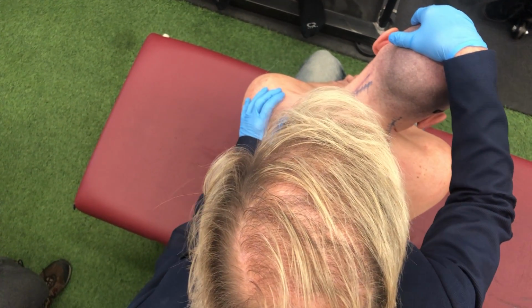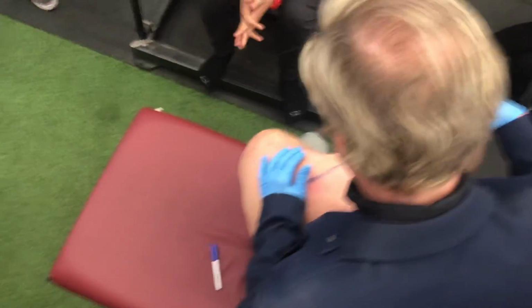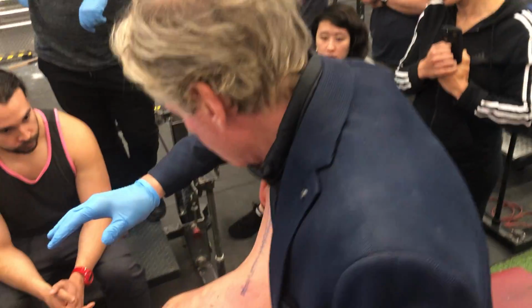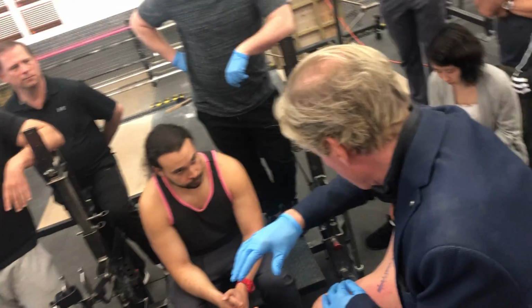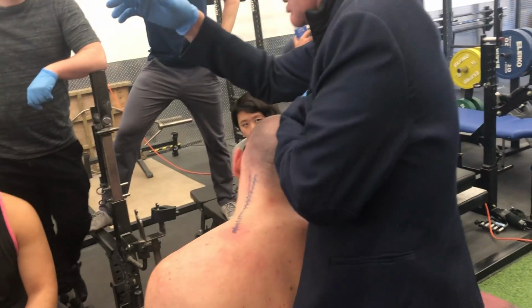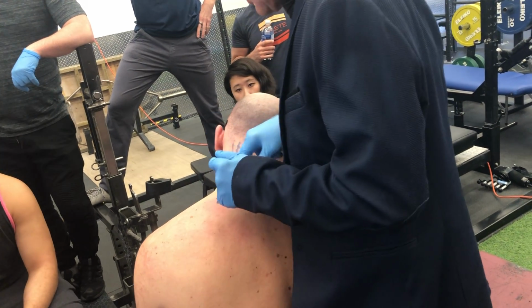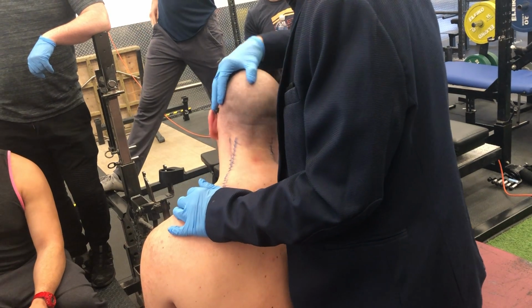So to lengthen this, what we're going to do is, well, there's two different ways to do it. But if you're going to do it from up above, you're going to take the head in here, in the crux of your underarm, and you're going. This is very important that you do this properly. Now, if you do this and you put your body pressure on his head and you press his head down too hard, you're going to hurt him. Don't hurt your patients. Don't hurt your partner. Okay? So be very careful when you do this.